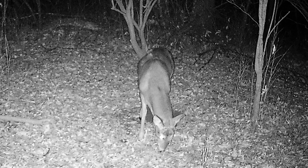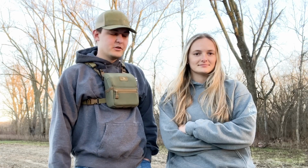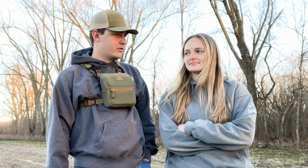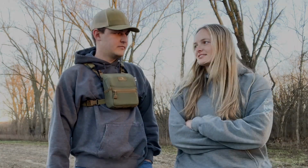So what's the prediction? How many sheds are we going to pick up? I like the number 8. I think 8's a good number. With any luck, we'll find 8. We're going to dive in and hopefully find some antlers before the squirrels get to them. What do you have to add, Lauren? I think it'd be pretty cool to find a match set or something.